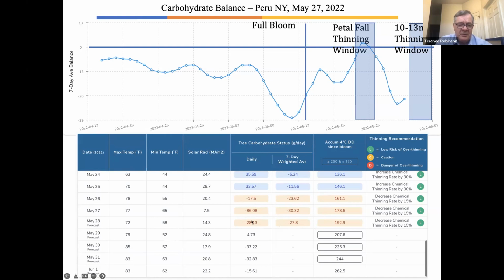Daily deficits, today substantially minus 86, paired by minus 17 and minus 28, for an average somewhere between minus 25 and minus 30. So if you sprayed yesterday or today or tomorrow, you would expect very good thinning. And the model indicates that if you would have sprayed yesterday, today, or tomorrow, you should have decreased your rates a little bit by 15%. Now, what will happen in these days moving forward, Sunday, Monday, Tuesday, and Wednesday, we'll have to wait and see.